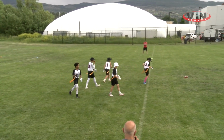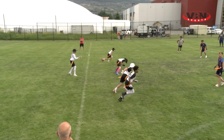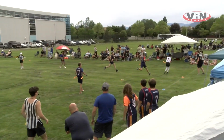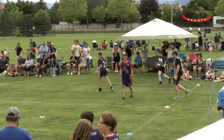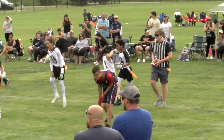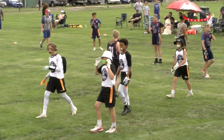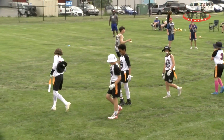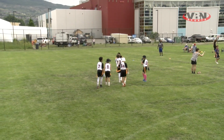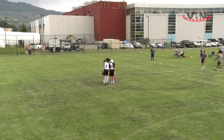Much smaller Kelowna team as we look at the 5 players on the field for the Goonies compared to Chilliwack. See if that size makes a difference in the game. Here's the quarterback. He's going to throw in the end zone. He's got a man. It's complete. Touchdown. Beautiful pass and catch for the Kelowna Goonies. And Kelowna has tied the game up at 6. Its first possession of the football game, and the Goonies are able to put it in the end zone.